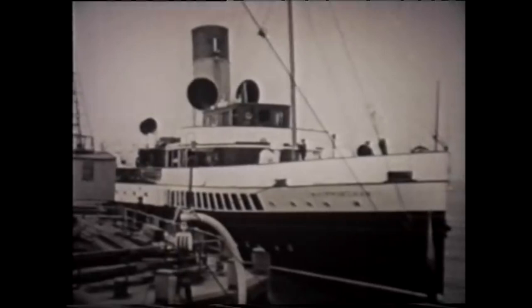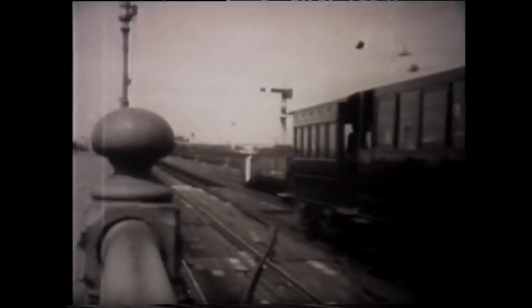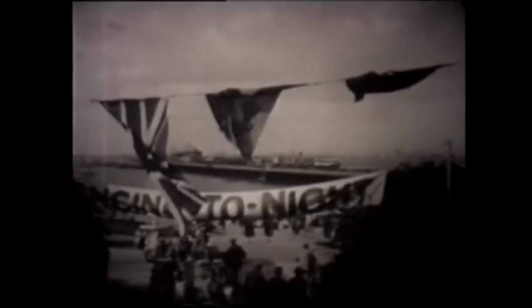Railway progress was rapid, with the Isle of Wight Railway Company opening the Ryde to Shanklin line in 1866, which was later linked with Newport and Cowes. Since 1814, Ryde had been in possession of a superb half-mile-long pier for ferry passengers, and when the railway arrived, travel around the island improved significantly.